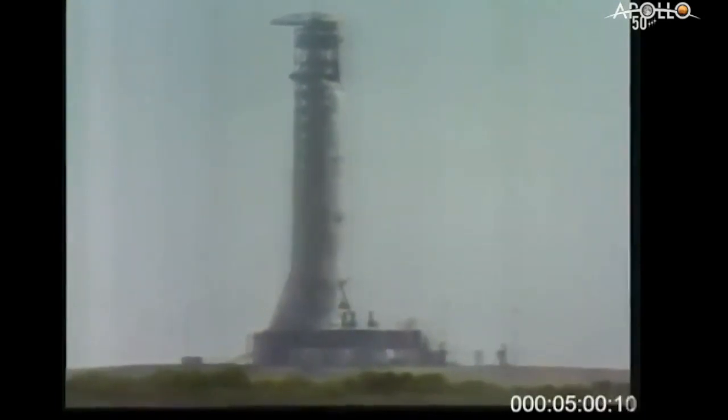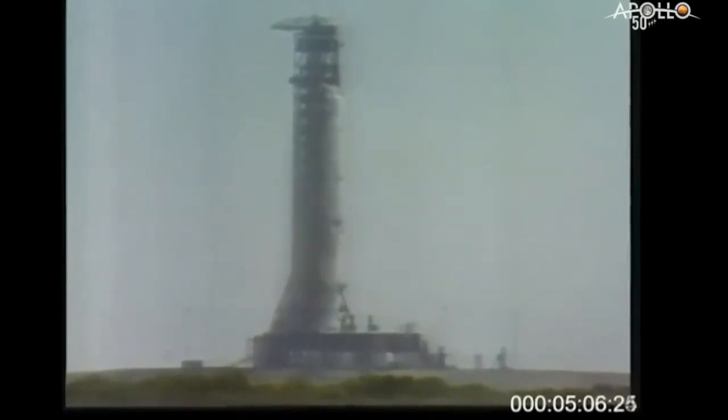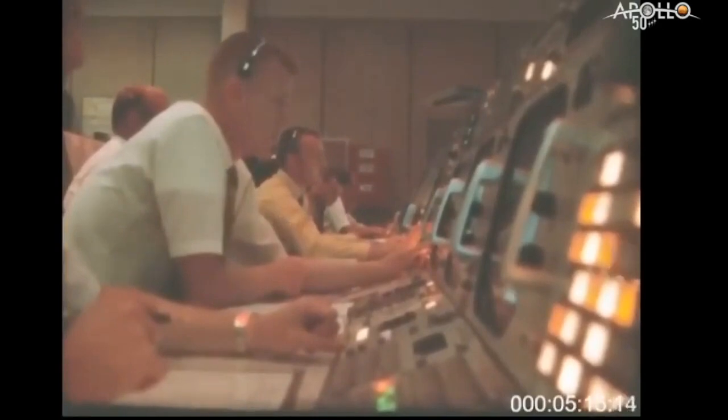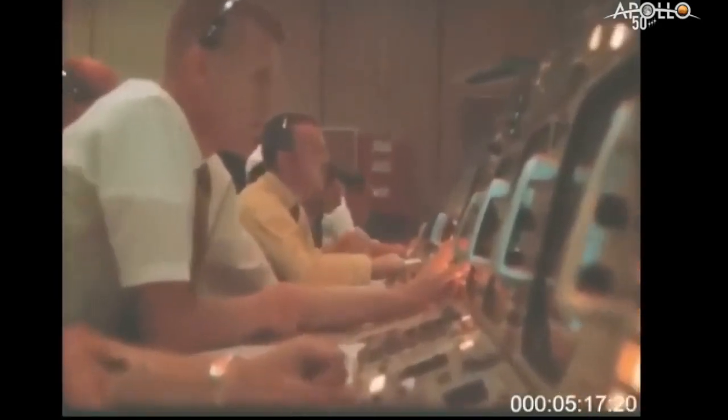Econ flight, how are you? Looking good, flight. 35 minutes, Captain. 11, Houston, you are go at 5 minutes. Roger, you're on 11, go. Stand by for S4B. Stand by to S4B to COI capability. Okay. Mark, S4B to COI capability. Roger.